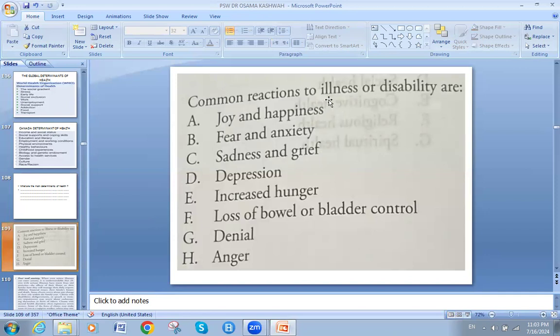We'll move now to the reactions to illness or disability. We have joy and happiness, fear and anxiety, sadness and grief, depression, increased hunger, loss of bowel and bladder control, denial and anger. So these are the ways people react to illness. How will people react to illness?